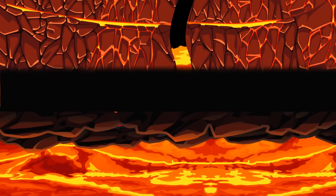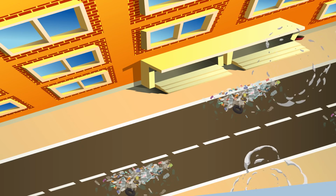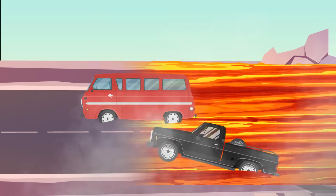With this much seismic movement and the high intensity of the earthquake, the world's tectonic plates have shifted so that magma is pushing its way to the surface. From the earth, steam begins to vent. Then the heat hits you. You see the magma cover the ground like a blanket, eating up every car in its way.